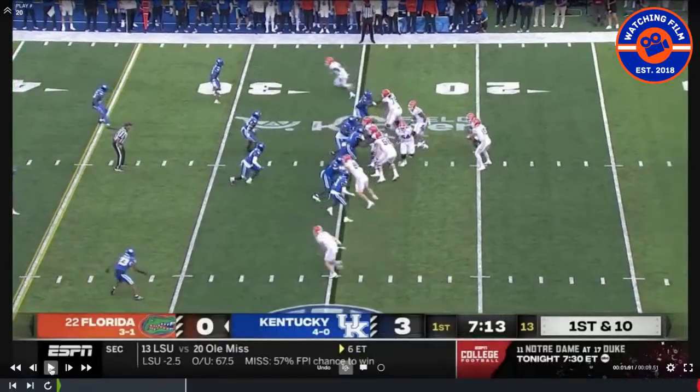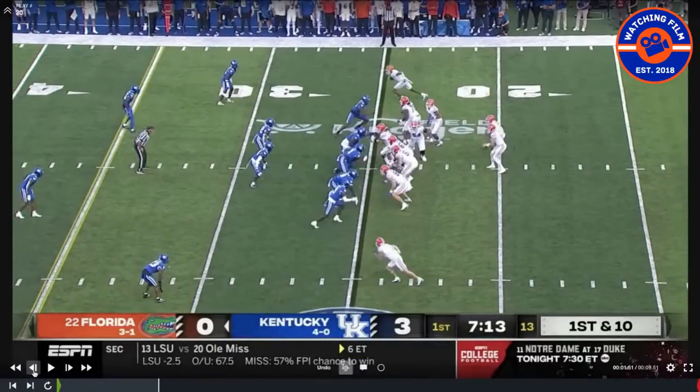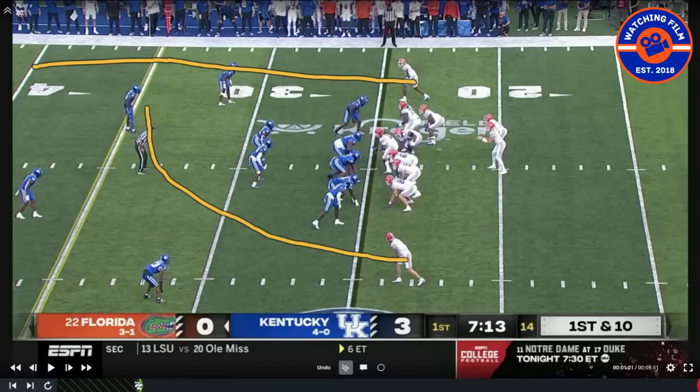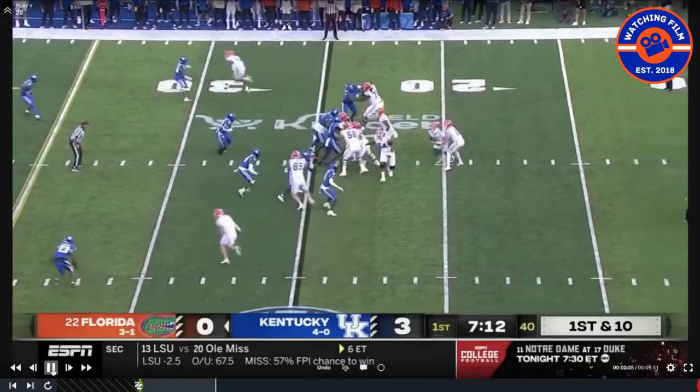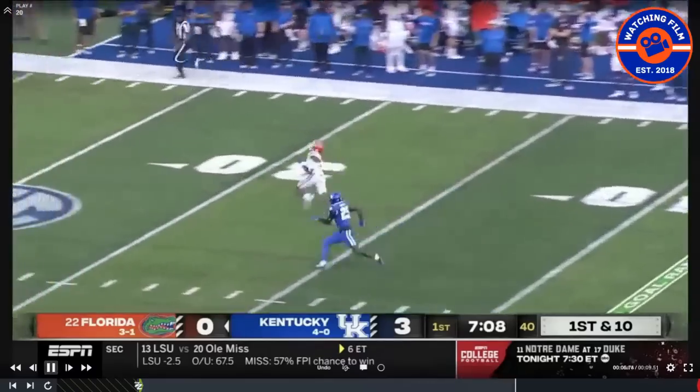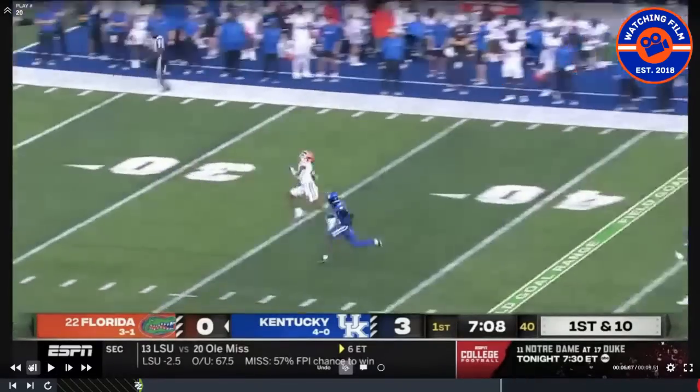All right, Florida gets the ball back. Going to take a shot. Kentucky's a quarters team a ton. Two high looks. You're going to deep crosser, post shot. You actually get on top of this. You get on top of the safety here, and you have a chance. Just a little long with the ball.